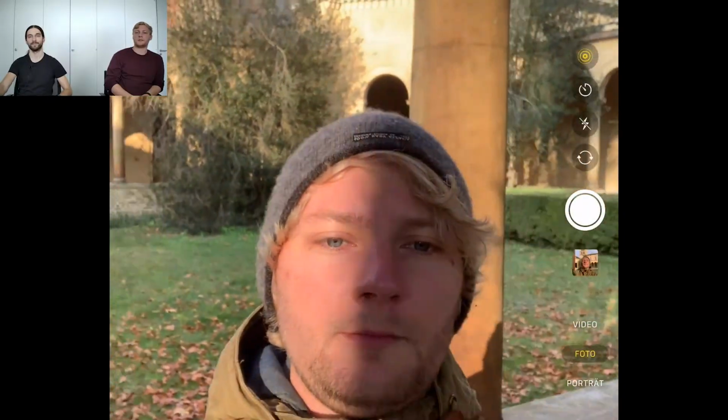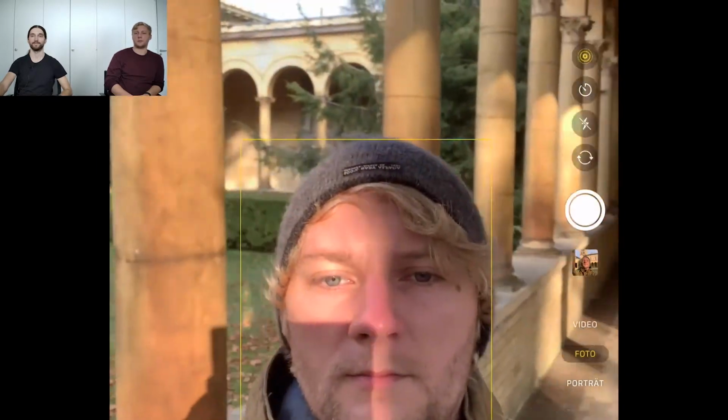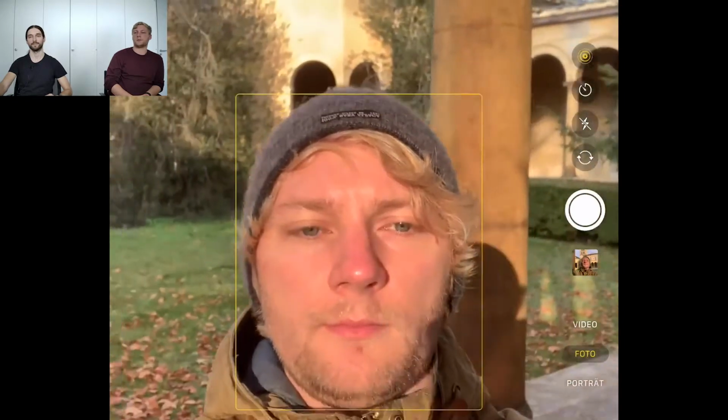Together we worked on a joint research project on multidimensional video processing, and today we want to show you our Forward Selfie app for iOS. Taking selfies is a common practice for smartphone users. However, simultaneously capturing oneself and the desired background is not a trivial task, because it is often not possible to get a good view of both.